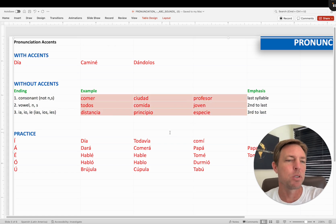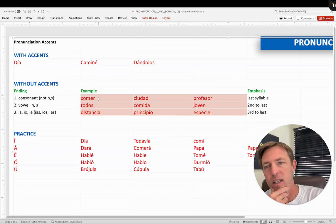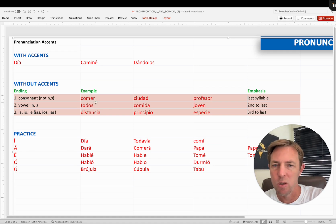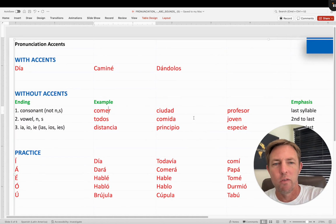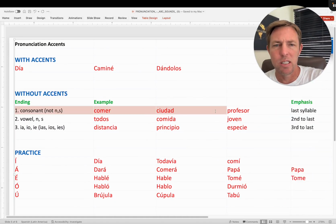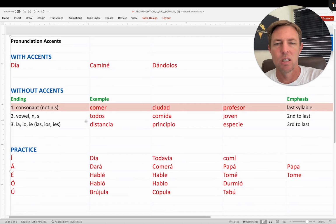Very good. What about words that don't have accents? How do you know where to put the emphasis? And there are 3 rules, all right? So we're going to tell you the rules right now: how to read words without accents on them, okay? The first rule is if the word ends in a consonant, you emphasize the last syllable like this.